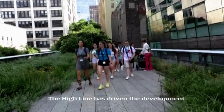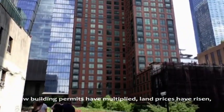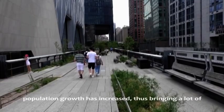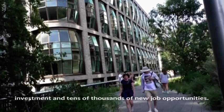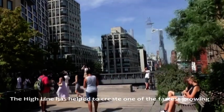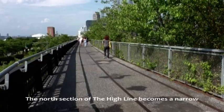The High Line has driven the development of commerce and tourism all around. New building permits have multiplied, land prices have risen, population growth has increased, thus bringing a lot of investment and tens of thousands of new job opportunities. The High Line has helped to create one of the fastest growing and most vibrant neighborhoods in New York City.